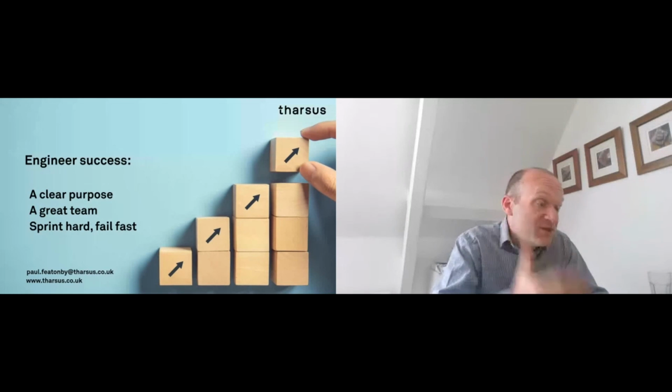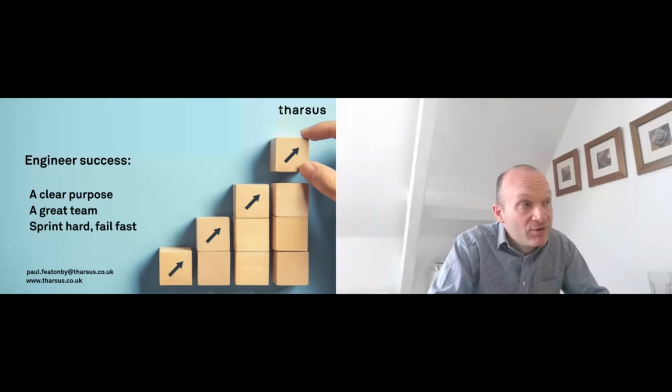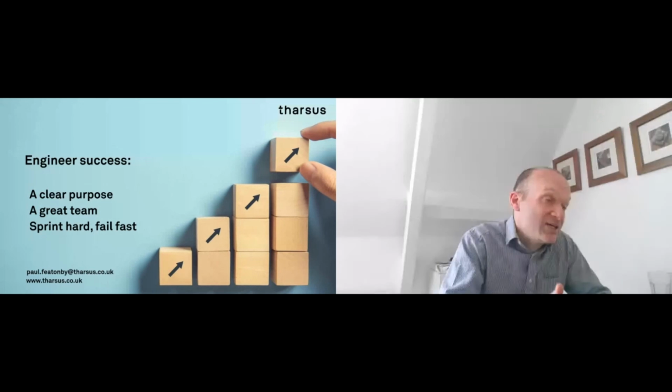We had a great team. As I've said, we had a great team of people at Tharsus, but we recognized we didn't know everything. So we had a great wider team of collaborators who could help produce this device and do it really quickly. And then, sprinting hard, failing fast. We ran really hard at this. It was intense. It was hard. And with that, we had the test bed of our own factory, our own colleagues to test on, to learn on, and to develop the device so that we could fail fast.